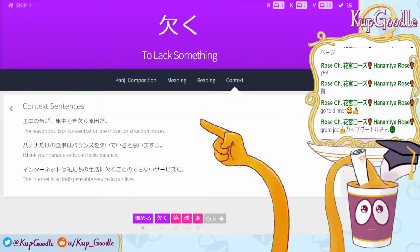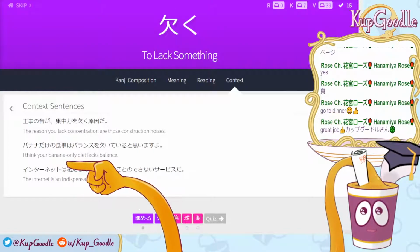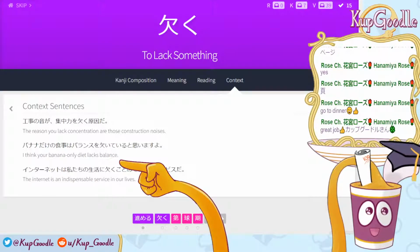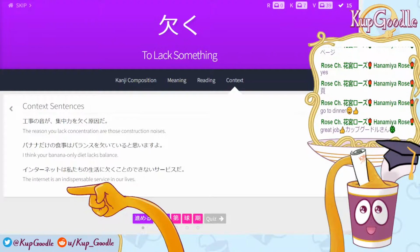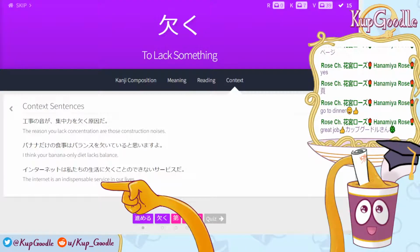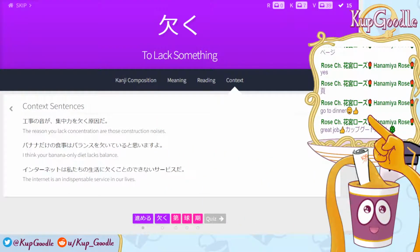Kaku. The reason you lack concentration is the construction noises. I think your banana-only diet lacks balance. What? No. Banana only is fine. An only-banana diet is perfectly fine. The internet is an indispensable service in our lives. It's probably like a service we cannot lack. I'm not going to read the whole thing.